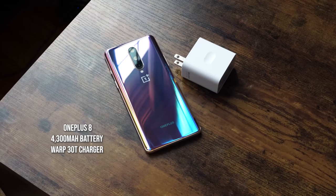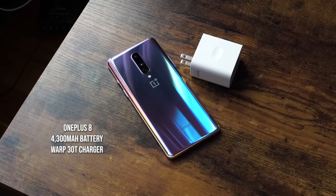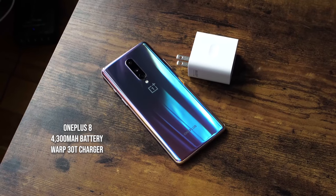Now, in terms of battery, you're looking at a 4300 milliamp battery, so that's a nice boost, especially if you're gonna be gaming for a while. But to top it off, you've got the Warp 30T charger, which gives you fast charging on this device. Now, stay tuned for our charging test. That's gonna be coming up, and we'll show you how fast this device actually charges.